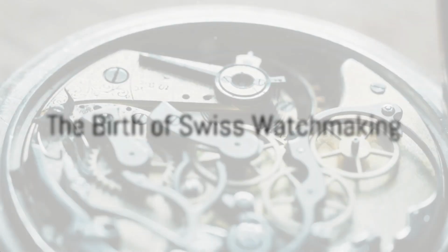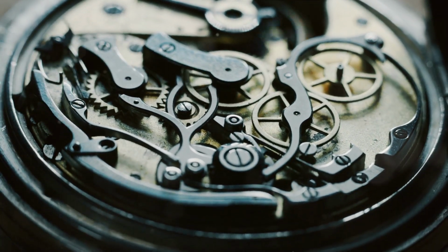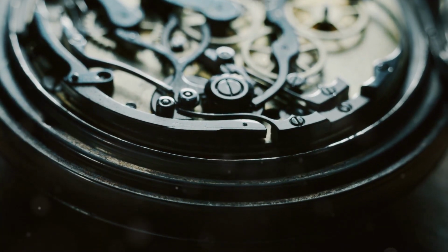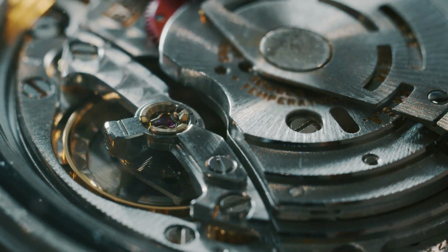The story of Swiss watches begins in the 16th century. Picture this: Europe is in the throes of the Protestant Reformation, a period of significant religious, political, and cultural upheaval. Amidst the chaos, a group of French Huguenots, fleeing religious persecution, found refuge in the Swiss cantons.